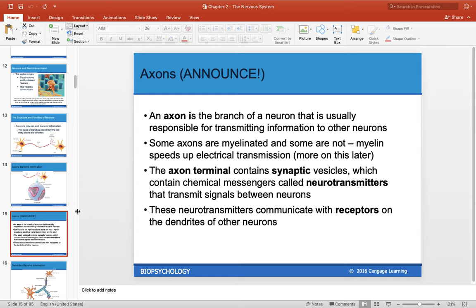The axon terminal contains synaptic vesicles, which contain the neurotransmitters, these little pieces of candy that will transmit the signals between the neurons. And these neurotransmitters communicate with receptors on the dendrites of the other neurons. The next cell has to have the right receptor site to take on that neurotransmitter.